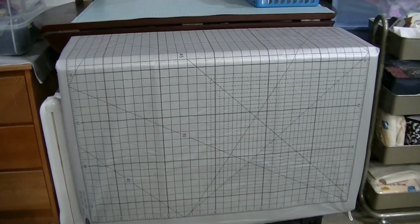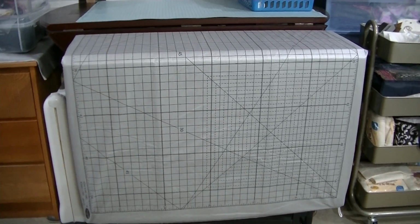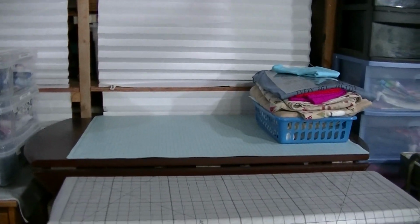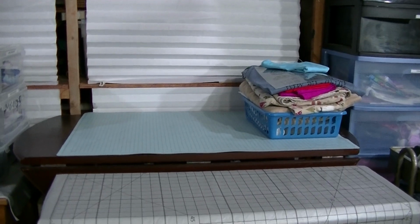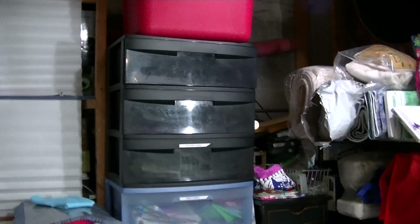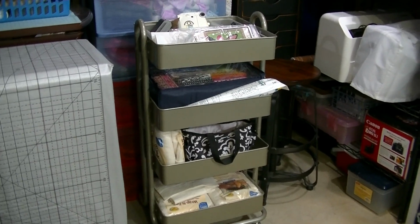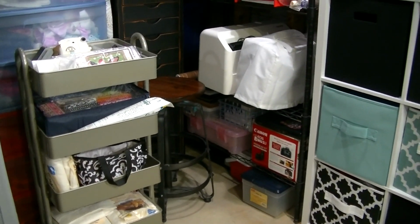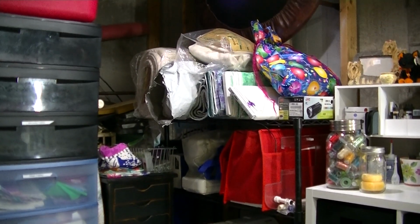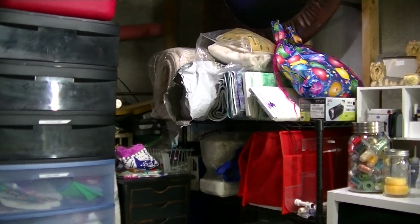This front table has 2 leaves that expand out, and I use that for ironing while I am quilting. The table behind that has storage underneath it, and I use that when I'm pressing t-shirts. I have drawers that have fabric. I have my rolly carts, and then I have extra sewing machines. I actually like to collect sewing machines. And then I've got some backing fabric and batting above where the sewing machines are stored.